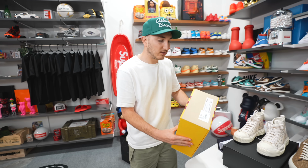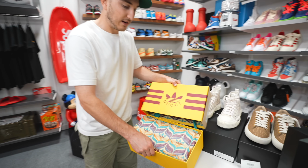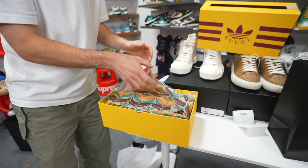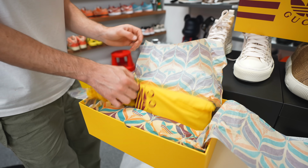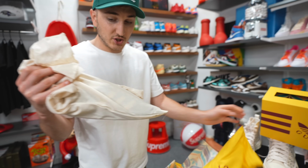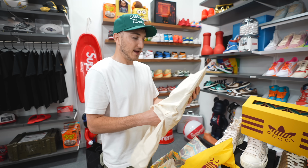And the Gazelles have been super popular lately. Packaging on this, solid. Really cool. You got obviously that there. You have the different colored paper. Let's pull these out. You get the Adidas Gucci dust bag, which is pretty cool, one for each shoe. And then you get an additional little dust bag inside of there.